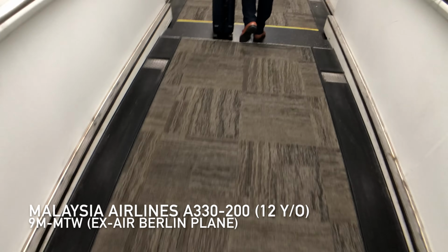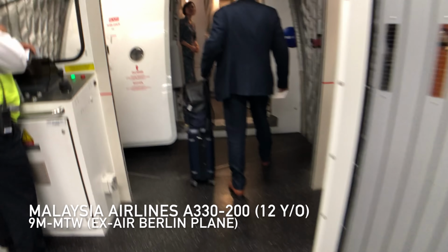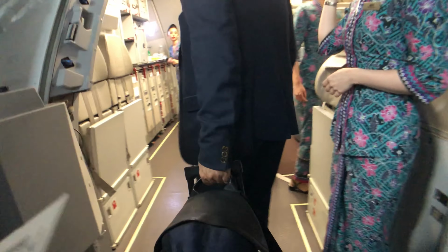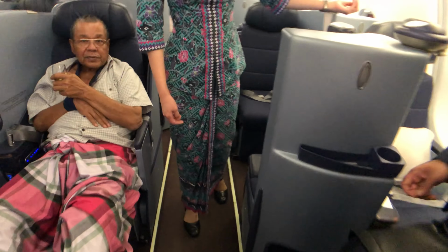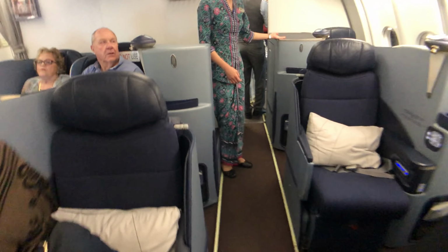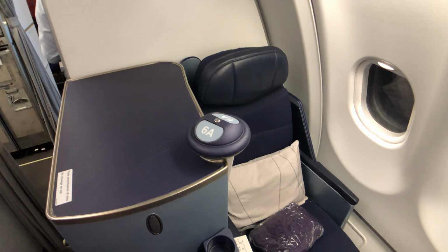My aircraft today is a 12-year-old Malaysia Airlines Airbus A330-200, 9M-MTW. It's a second-hand plane from Air Berlin. This is my window seat, 6A.